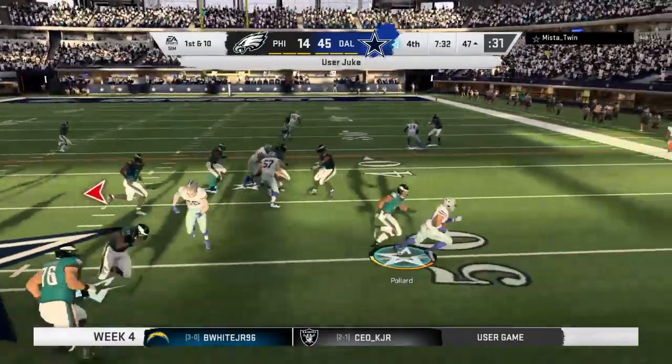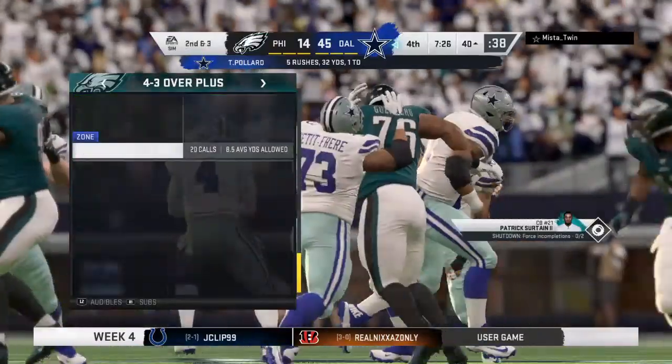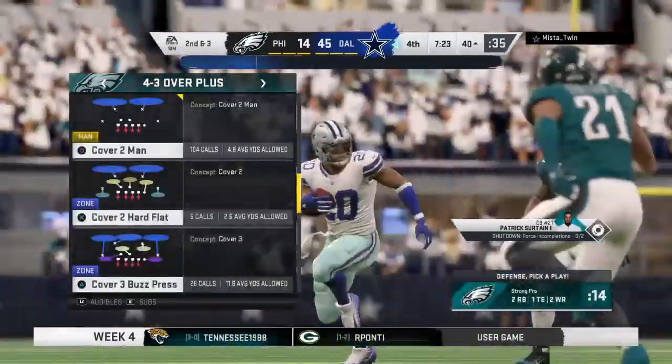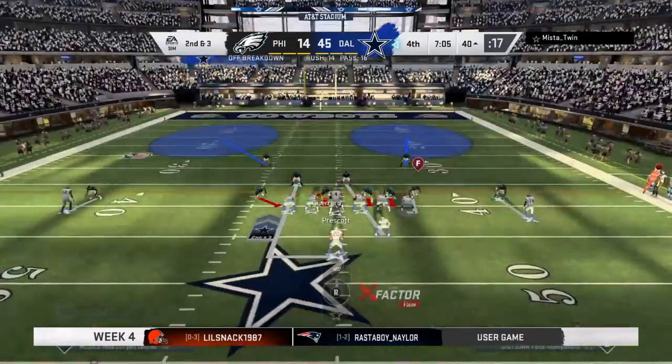On first down, Pollard. He'll get this to the 40. Sweet little juke in there. Got him some extra yardage. 7 yards on the pickup there, and it'll leave him with a second and 3. A good run, got 7 on first. Here's second and 3.